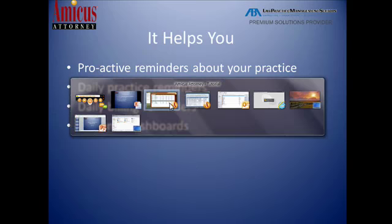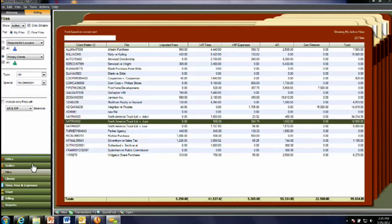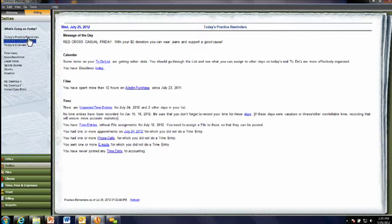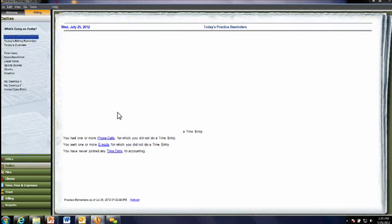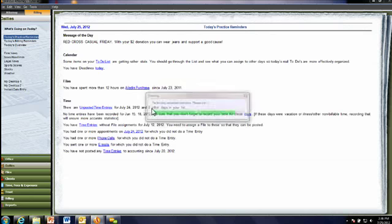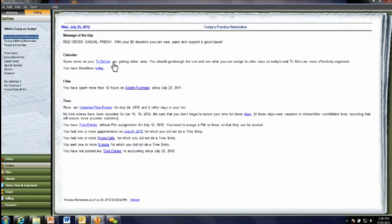Finally, I think you need to think of practice management software as an assistant. No matter how big or small your practice, we could all use a little extra help, and that's what practice management software is for you. It's proactive, it looks at your practice, and it does things for you. So for instance, here we're in the billing side of our practice. Let's go up here. Here we have daily practice reminders, and this is actually the first thing that I see when I come in the morning.